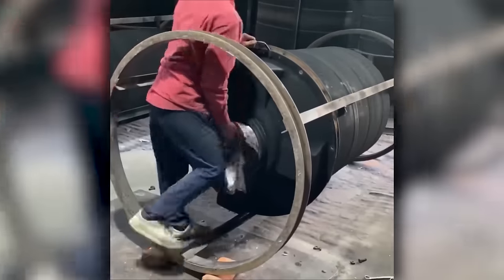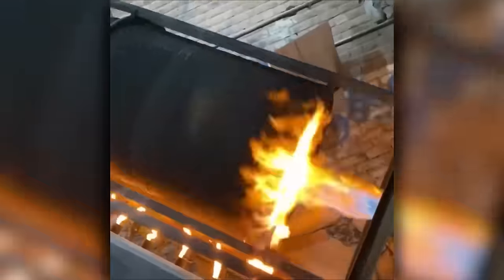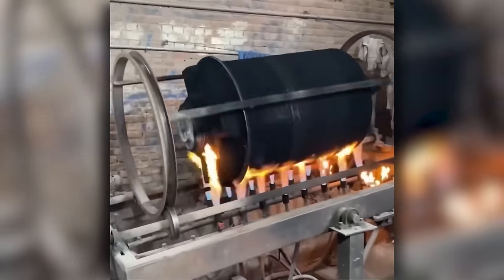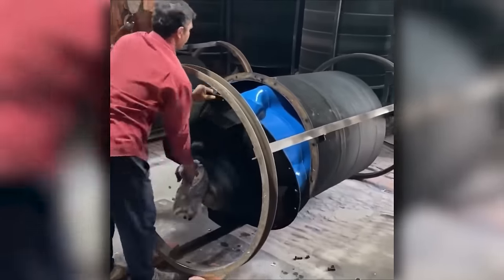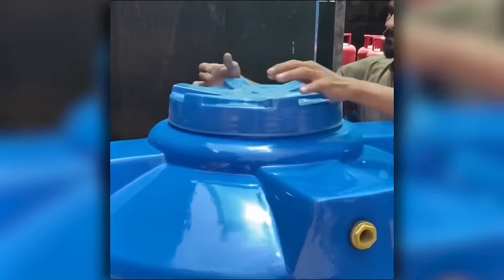You're watching the mass production of PVC water tanks, because everyone needs a PVC water tank every now and then. How are glass cups produced? You might be surprised.